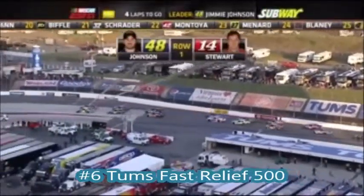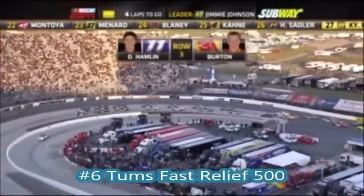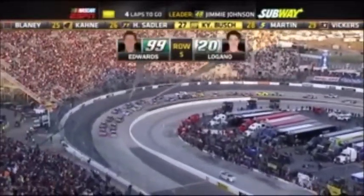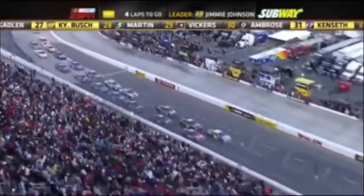Might be too far back to make it up in three laps. I can remember a race here in Martinsville when two of the sport's best went into turn three on the last lap, tangled and took each other out, and the guy in third won the race. Yeah, don't count out Kevin Harvick there in fourth either. Three to go.